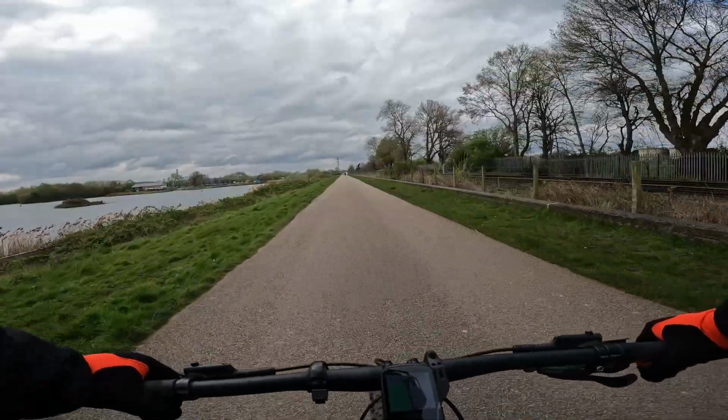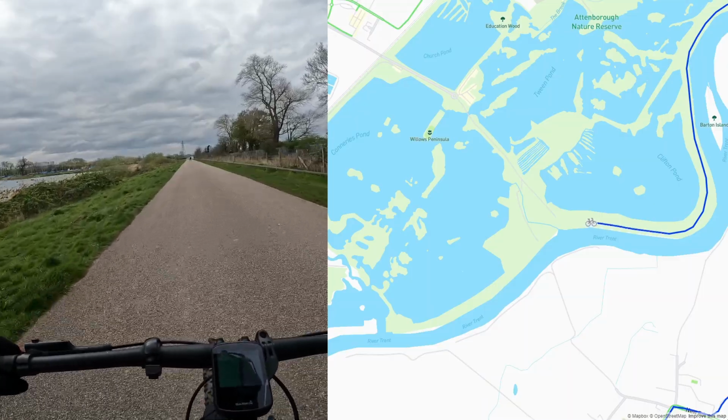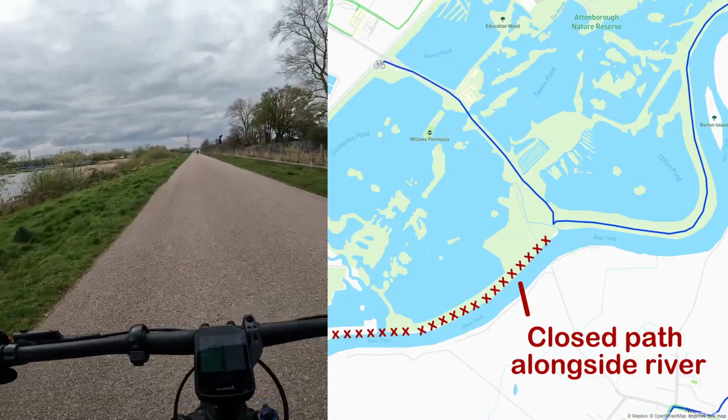Okay, so best laid plans and all that. The last leg of my route alongside the River Trent is closed. So we're going to have to do a bit of a diversion through Attenborough Nature Park.